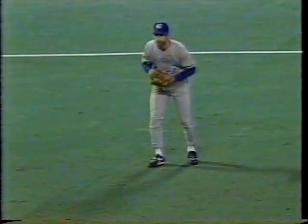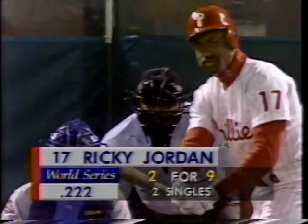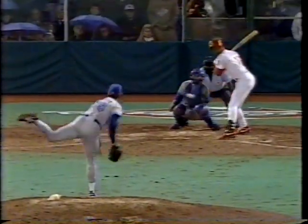Paul Molitor has played only 3 games at third base in the 90s. He played 112 games there in 1989, but he has such marvelous instincts. Situation where he's a terrific base runner, so he knew the base runner would come over if he didn't look him back. What could be a routine play for a lot of third basemen, it's understandable that it's not for Molitor this evening. Ricky Jordan batting for Mason. Jordan 2 for 9 with a couple of singles.